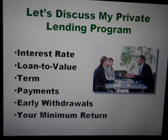I have a CD that I did that says that I'll let you lend up to 70% of the loan to value. In other words, what the house is actually worth after repair. That is not true. I will only let you go up to 65%. It's safer, and I want you safe. The term is how long the money's going to be out there, and you're going to lend it to me.